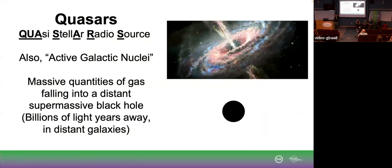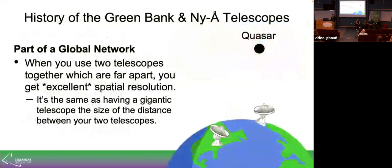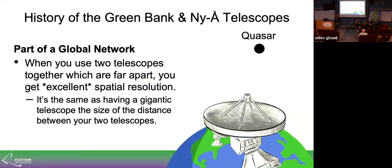We can measure where they are really precisely and use telescopes around the world to measure their locations. Now, when you use two telescopes together, like let's say one in Green Bank and one in Norway, you get really, really good resolution. This is why things like the Very Large Array exist, or the Very Long Baseline Array, the VLBA, because the further apart your telescopes are, the better resolution you have. It's the same as having a gigantic telescope that would be the size of the distance between your two sites. Obviously, building a telescope that is the size of the continent of North America is not feasible, but you can build telescopes that are that far apart and use them together.